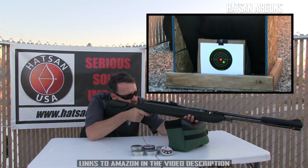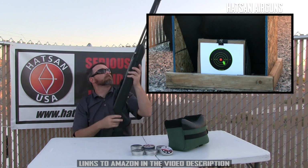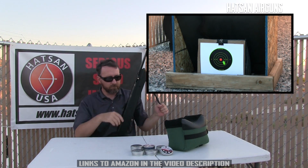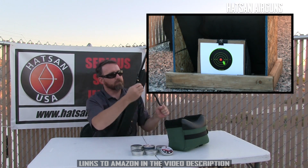While you're learning your new Hatsan air gun, try and stick with open sights if it's so equipped, and only shoot at close range, say 10 yards for example. This allows you to see what minor changes may need to be made to your technique to help improve accuracy. It is a learning process, and it's going to take some time and patience.